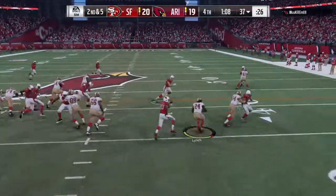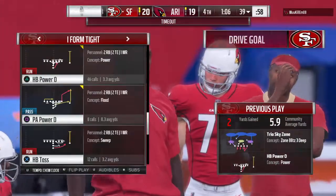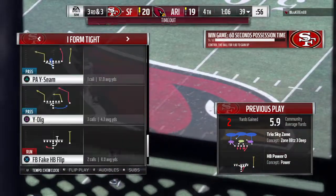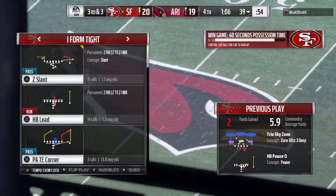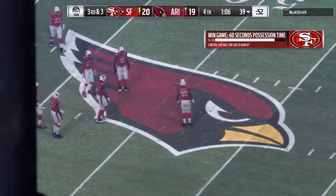They'll keep pounding here with Lynch. And very little room to maneuver. He'll get this down to about the 39. And now the Cardinals going to use another timeout. That'll be their second, so one more chance to stop the clock here. And we'll be back.